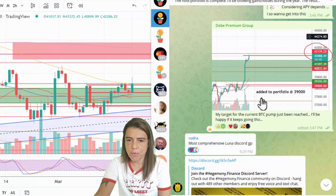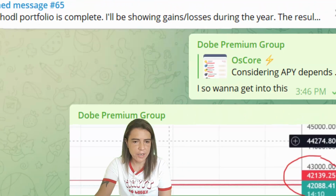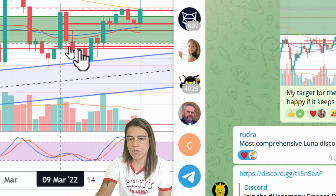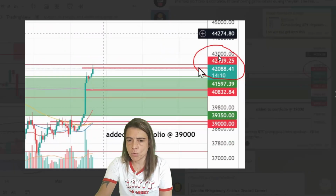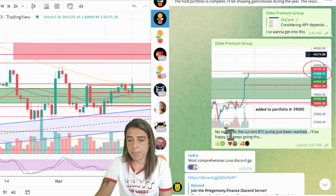I shared this here for members, so you can see this is the exact same day. This is the 9th of March, right? You can see the message here on Telegram, the 9th of March, and this candle here is from the 9th of March. So when we touched this target, 42,139, I said my target for the current BTC pump has just been reached. I'll be happy if it keeps going though. I wasn't sure if it was going to consolidate and keep going, but that was the short-term target on the upside. So you could have been taking profit here for short-term trades.